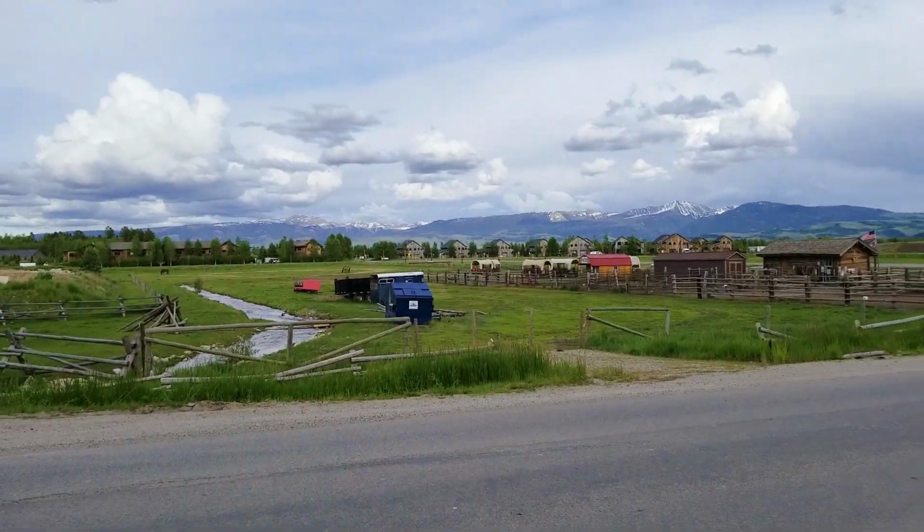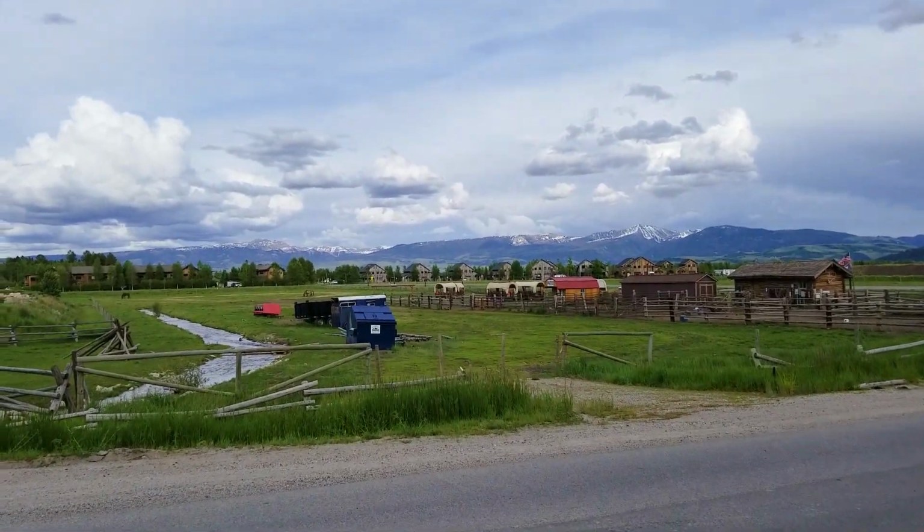It's pretty awesome. And the guys who work in the shop are just so nice. We went in and talked to them, and they were just wonderful. So I highly recommend that you do this mountain bike riding here in Teton Village in Jackson. It's pretty awesome. We're taking an evening walk, and look how beautiful this is down here.